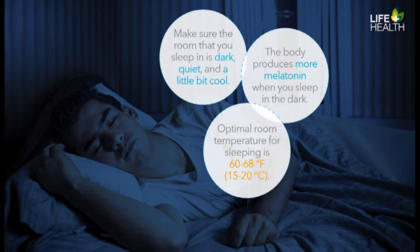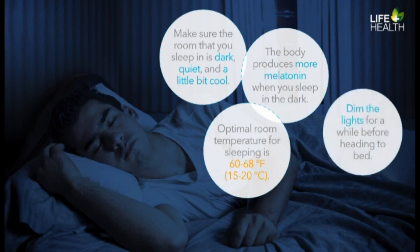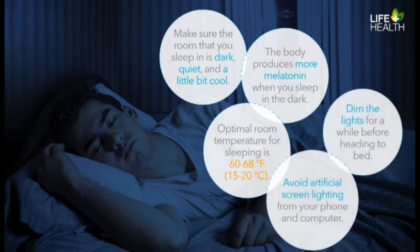It's fine to use blankets to keep your body warm, but breathing in air that's slightly cool will improve the quality of your sleep. If possible, dim the lights for a while before heading to bed. Avoid artificial screen lighting from your phone and computer. These little bedtime habits will trigger your body to get ready for sleep.